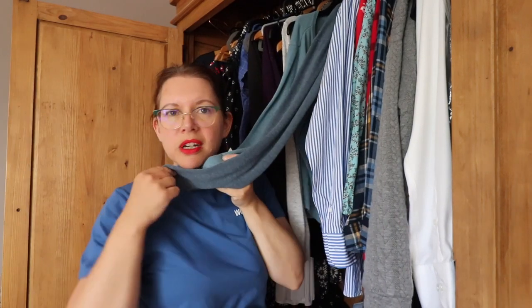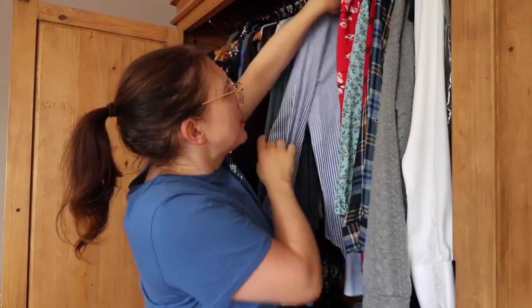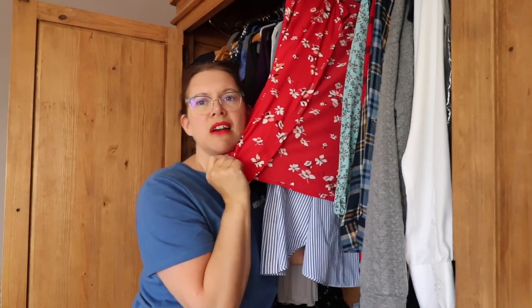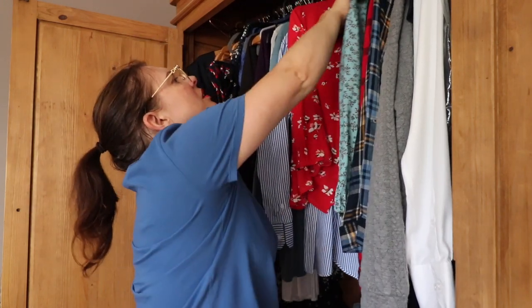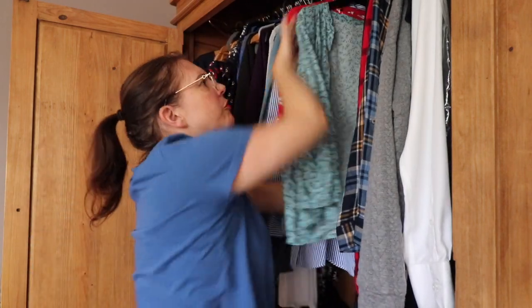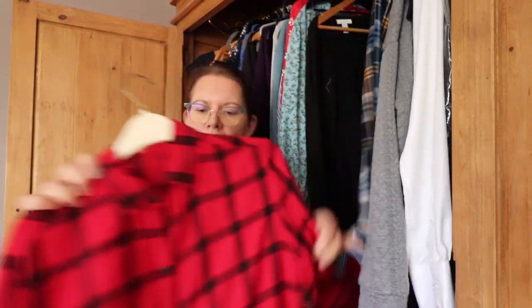Two different blue cardigans, they were work ones. This thing, black trousers, a shirt that I've just purchased, red blouse, yes, keep that. Blue blouse, this is like work clothes, keep that because I have worn that a few times. What have we got here? Black cardigan, pink shirt, which is made from the same fabric as the shirt I'm getting rid of.